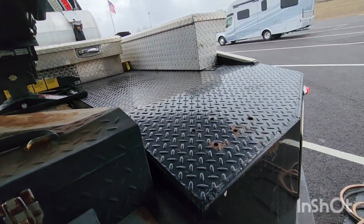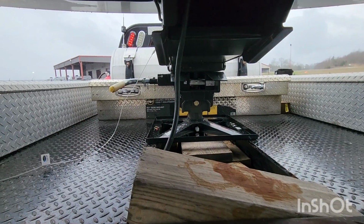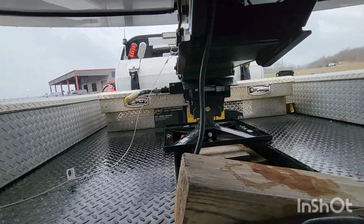So basically after that, I just unhook like I normally would. So I'm fixing to cut this off because it's raining. I don't want my phone to get wet. So I'm fixing to get wet. So I'll get back with y'all here in just a minute.